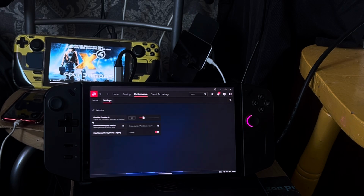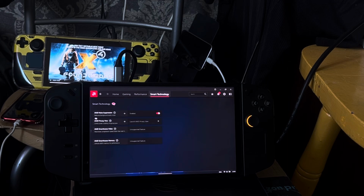Then settings says graphing duration, adjust how long metrics results will be displayed. Set it to 60. And it says hide metrics overlay during login enabled. Right. Let's go to smart technology. AMD noise suppression is enabled. AMD privacy view, launch AMD privacy view. And then it's got AMD Smart Access Video, AMD Smart Access Memory, but it says those are unsupported.